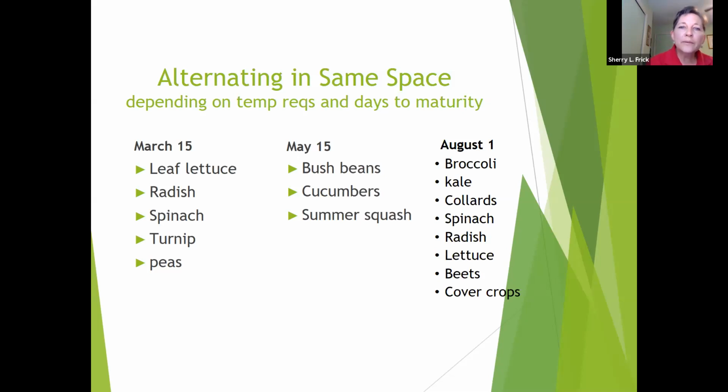And then I could plant bush beans in that same space. That would then take about 60 days after that. I could harvest those beans, pull out those plants, and then around August 1st, I could then plant some broccoli. So you get the idea of how we're alternating between cool season and warm season and then cool season again.